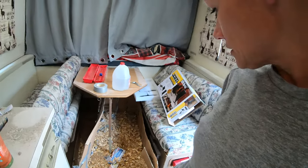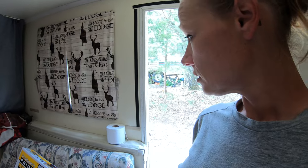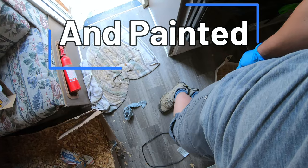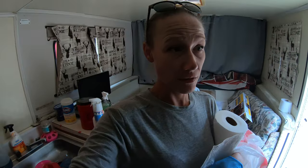So it's pretty neat. This is me and Marcel's first camper. We remodeled it ourselves. I did the curtains and we did the flooring, and I'll show it to you guys when I'm done cleaning. All right, so I'm gonna go ahead and get started cleaning. Hopefully, Gage will be coming home soon. If not, I'll just keep renting it out to animals.